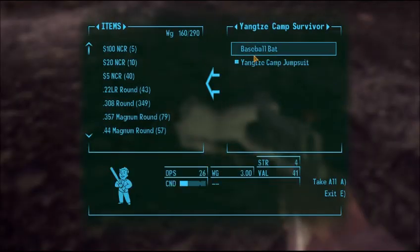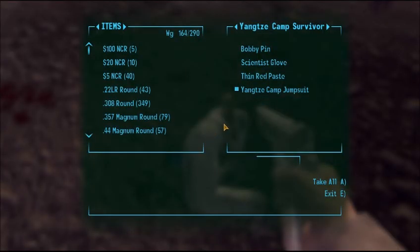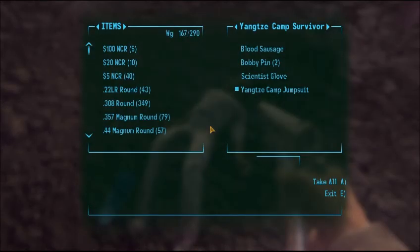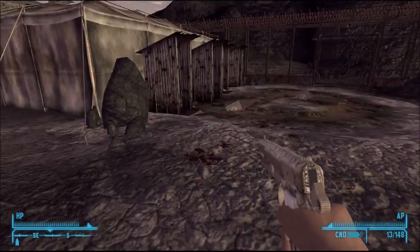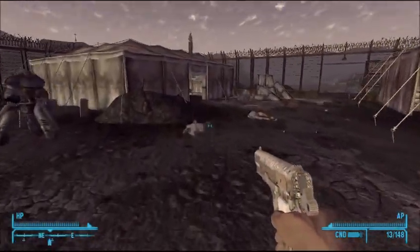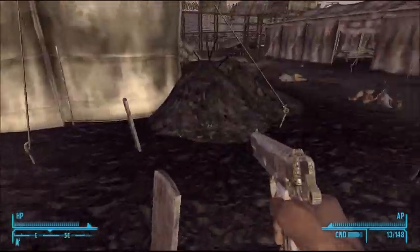Now what is going on here? I don't think I'm gonna know what happened here. They got some good stuff. They got X's on their backs. I'm wondering what happened. There's a lot of graves here too. Something horrible happened here.